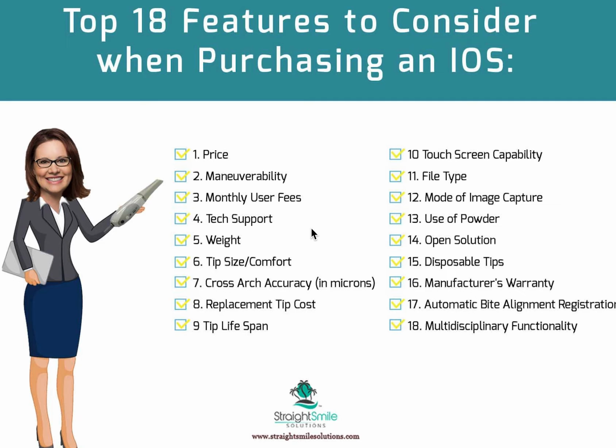Mode of image capture. There are ones that are continuous and there's ones that are stable. Continuous image capture is video-based, and video-based intraoral scanners are getting faster and easier. Just things to find out if you need to be connected to the cloud while you're scanning or if you can be offline. So definitely ask about that, and then just think about your own network and how that would work within your office and where you're planning to use it. Obviously, if you're going outside your office, that would not be ideal.